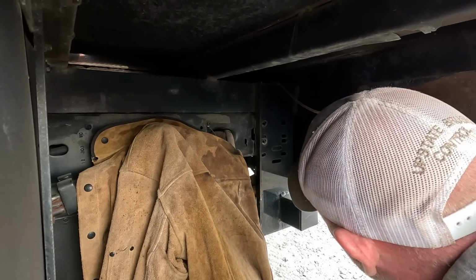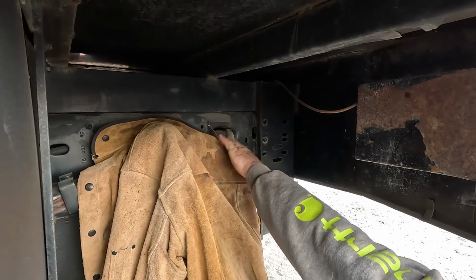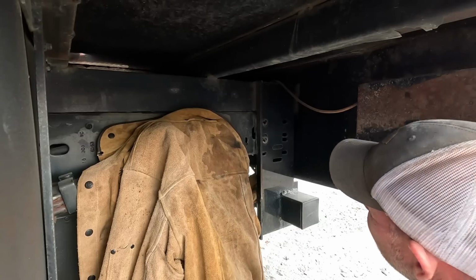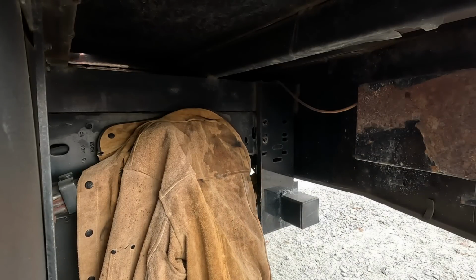All right, so I'm gonna have to be a little bit more careful on this side. We got the, this is fuel line right here, so try not to hit that. Should be fine. Should be fine. Famous last words.